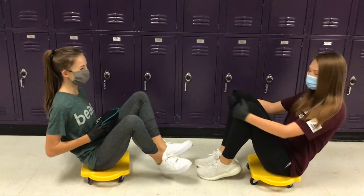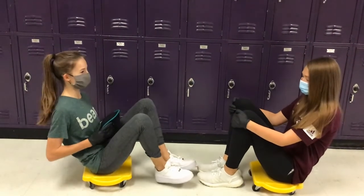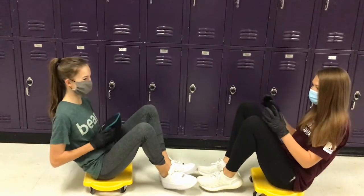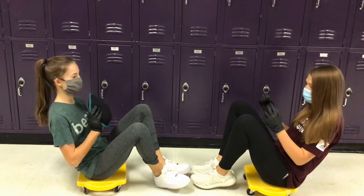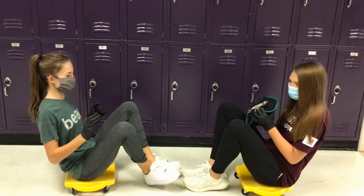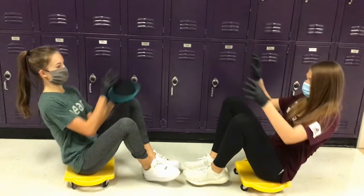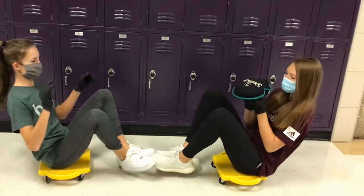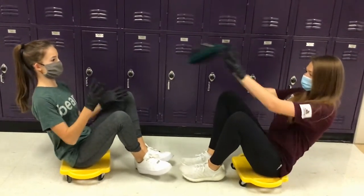Okay, so we have a weighted ball we're going to toss between. We're going to see as Katie tosses it, what happens to her and how does Avery catch it. Okay, so Avery moves a little bit back. Ready? Toss it again. So she tries to go back a little bit. And she keeps going back as Avery catches it.